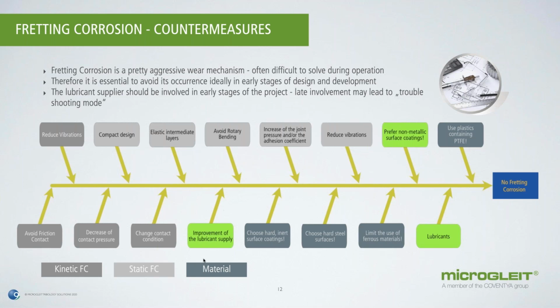Avoiding rotary bending is quite good. So decrease contact pressure. You see many possibilities which you can take here. Choose hard inert surface coatings like hard chrome, things like that, or carbides. Choose hard steel surfaces. Yeah, that's also good for other wear mechanisms. And last but not least, lubricants play a major role in the avoidance of fretting corrosion. The lubricant application is important, and also prefer non-metallic surface coatings, for example, anti-friction coatings, which also help against fretting corrosion.